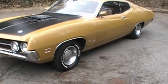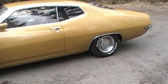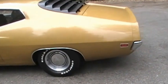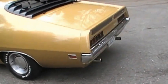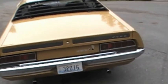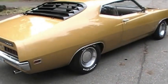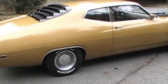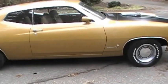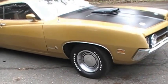I've replaced all the brake hydraulics, done a few things to get it back on the road since it was driven so little over the last 10 or so years, but it just runs and drives great now. Great looking car. Gold is really pretty. It's kind of an unusual color for these. Just don't find them this clean and original and mostly untouched.